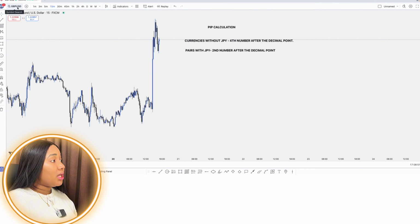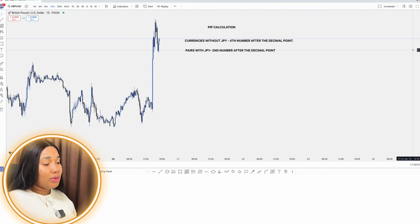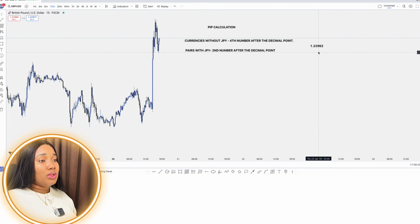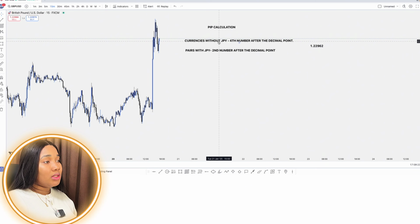So currently we are looking at a currency without JPY on it, which is GBP USD. If you look at this section, you will notice that we have different coordinates here, and this one is moving. So this shows the current market price. That is what I'm going to type out. So we have 1.22962. So this is the current market price. And if you check, I said currencies without JPY, the pip calculation starts from the fourth number after the decimal point. So if you check from here, you can see after the decimal point, we have 1, 2, 3, 4, 5 numbers after the decimal point.